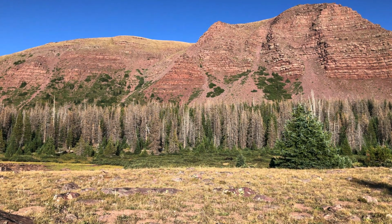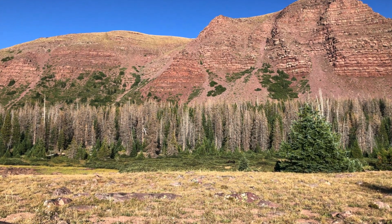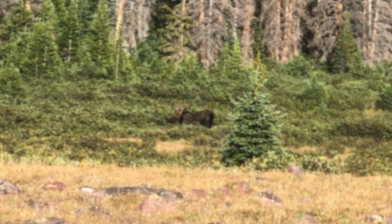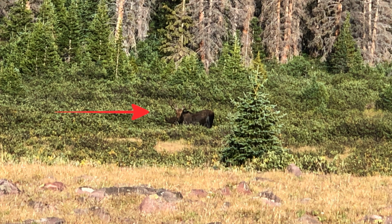On the way back down, there were actually some moose, which was very cool to see. And here is a better shot of those moose, but other than that, that pretty much does it for this Kings Peak trip. If you want to know how long it took, about 13 hours all the way there and back, including going to South Kings Peak.